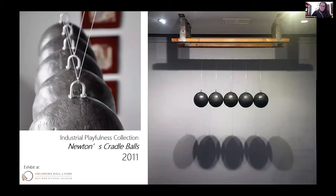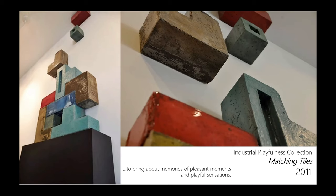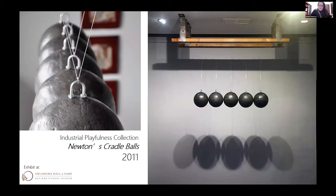collection. This is a matching tile. I have one similar, in small dimensions or a similar concept, on view right now at the museum. On the next slide is a piece that is also in the museum, the Newton Crater Ball, where I really wanted to achieve a piece that brings us good memories of past interaction with this type of object.